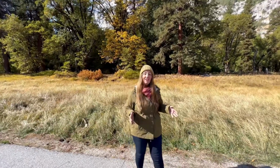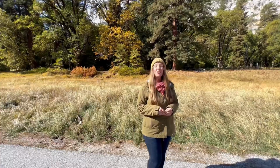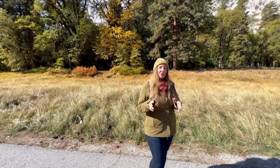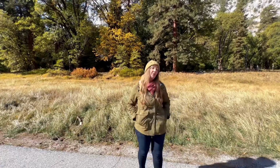You can often find a fair amount of fall foliage framing both Sentinel and Cook's Meadows. Here you can stroll along the boardwalk and enjoy Yosemite Falls and El Cap towering above the golden hues.